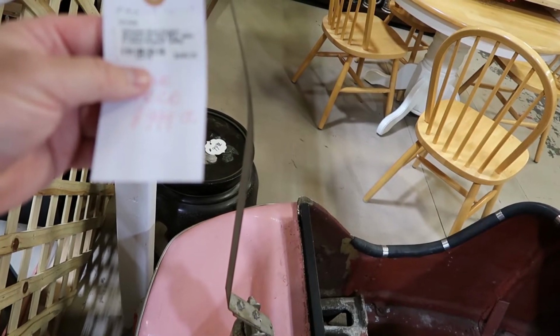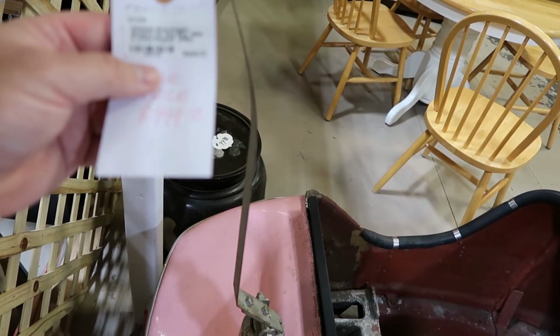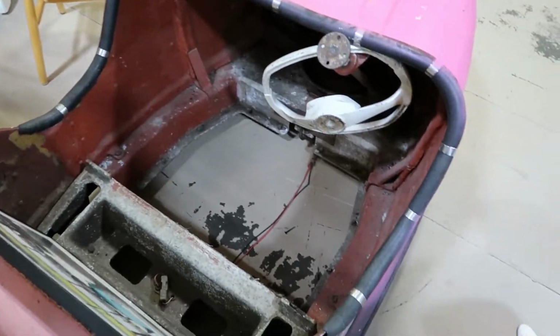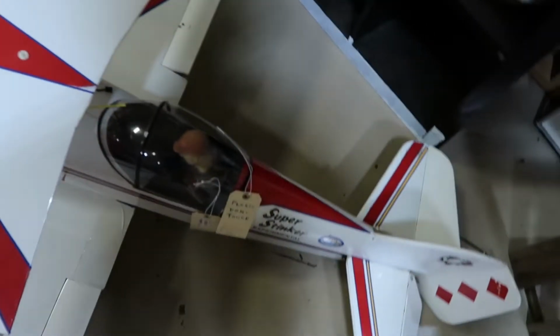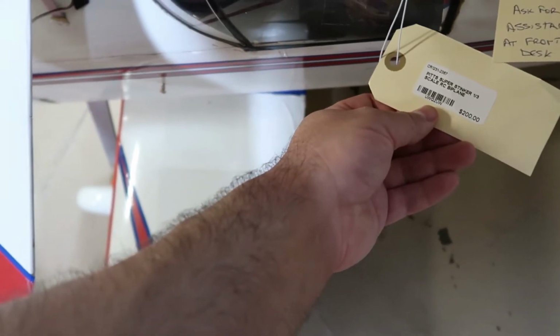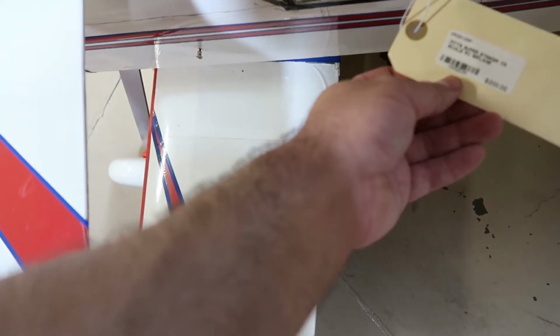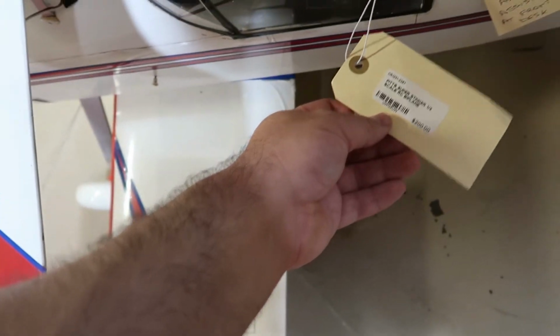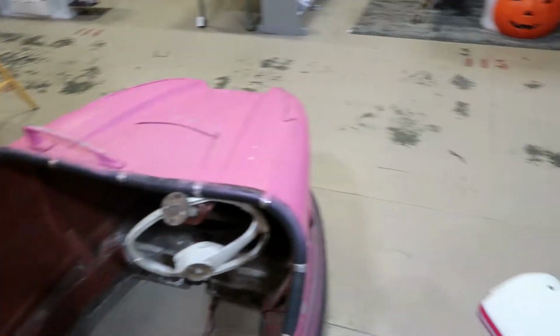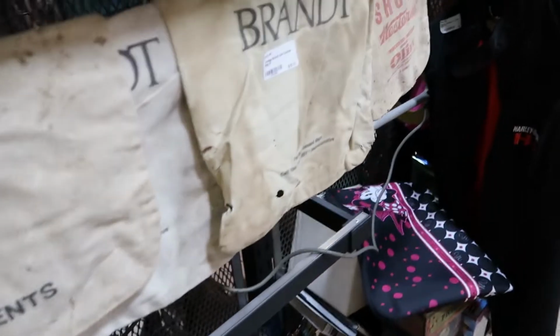Whitaker Bro Dodgem bumper car, early 1960s from the United Kingdom. That's awesome. And this. See the tag. Pitt Super Stinker Scale RC Biplane. That's $200. And this is $9.99. Yeah, that is cool. Wow. And then I guess just set it there.